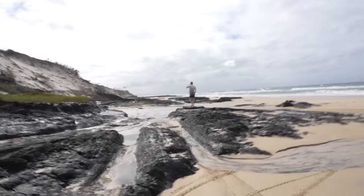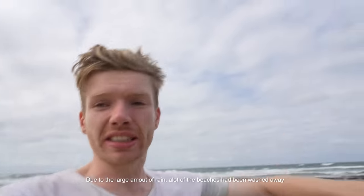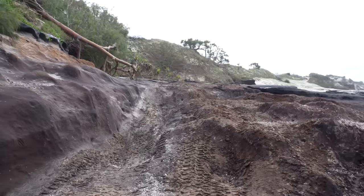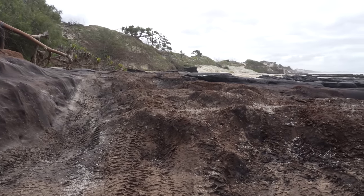But it wasn't too much further until we ran into some trouble. Basically what's happened is, usually you can just go across the rocks on high tide, but because we had that freak 200 mil of rain, there's no sand left in the rocks whatsoever. So there's just these massive holes. Ideally, you want to be avoiding all these rocks and driving on the complete outside. Once you pass the rocks, it's all guns blazing to Sandy Cape, but it's just getting through there that's the problem. I know it doesn't look like much on camera, but it's like a minefield.